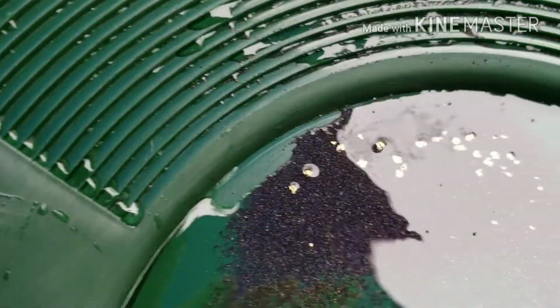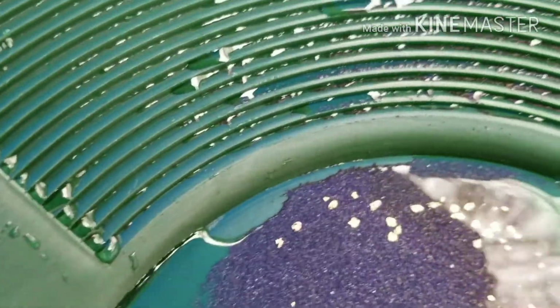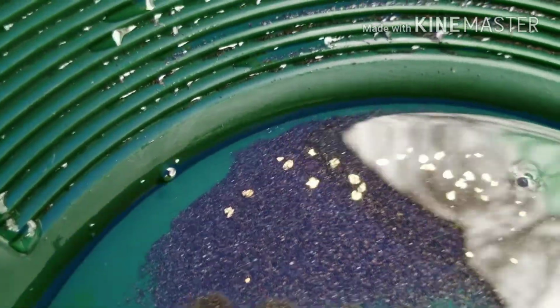Let's go ahead and, oop, see there, one little floater trying to get away there. Oh yeah, there we go. There we go. Yay, I got gold in me pan. Look at all them bits and colors. So beautiful. There's some really fines in there too.